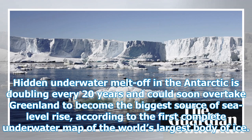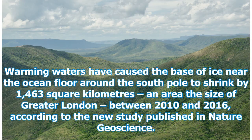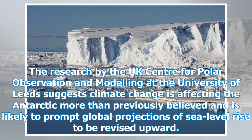A hidden underwater melt-off in the Antarctic is doubling every 20 years, and could soon overtake Greenland to become the biggest source of sea level rise, according to the first complete underwater map of the world's largest body of ice. Warming waters have caused the base of ice near the ocean floor around the South Pole to shrink by 1,463 square kilometers, an area the size of Greater London, between 2010 and 2016, according to the new study published in Nature Geoscience.